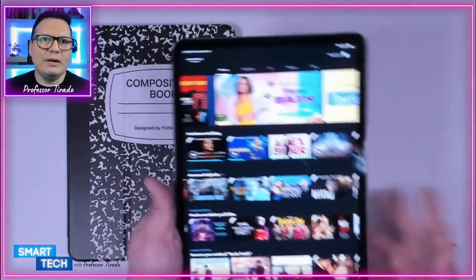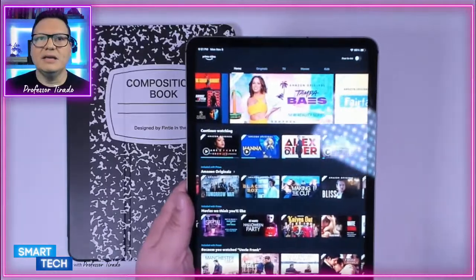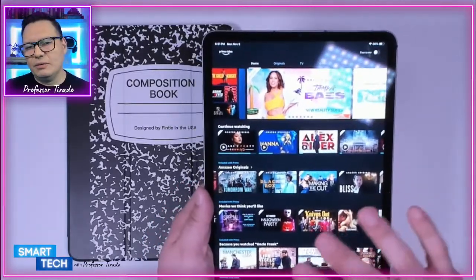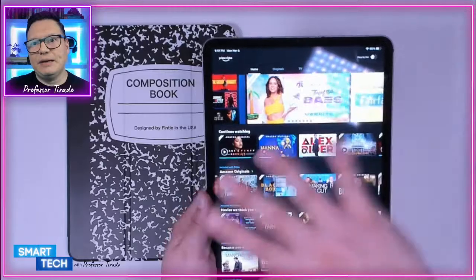I'll be very transparent. I'm not using this as my sole tablet. I just showed you another tablet. I have a lot of different electronics. So I use this mainly for school, to be able to take notes or do any sort of markings and so forth. My students don't like me when I do that, but anyway, it makes my life a lot easier.